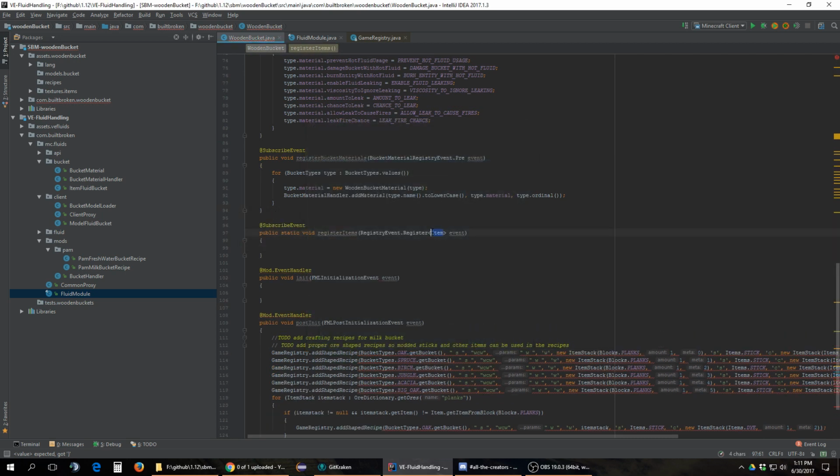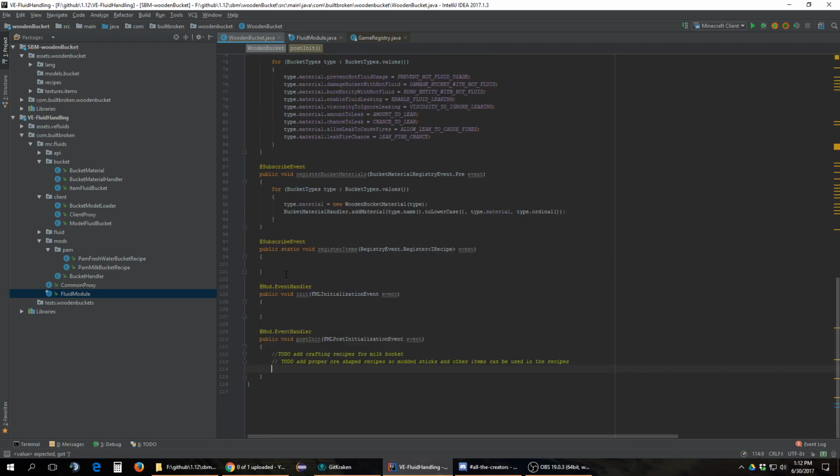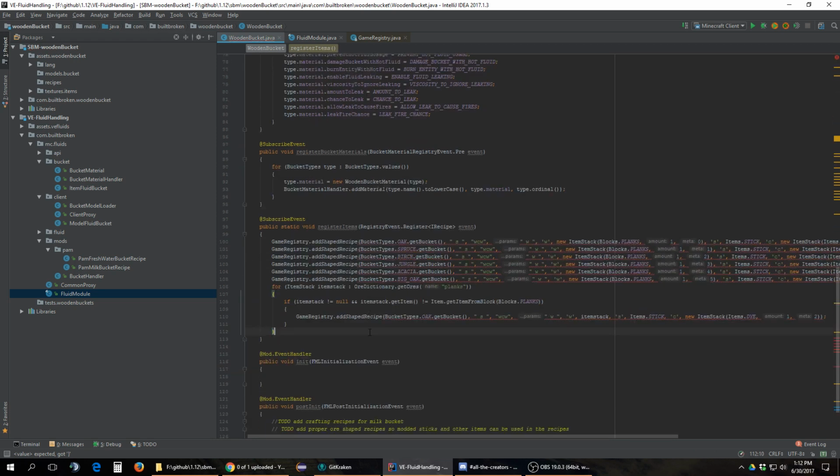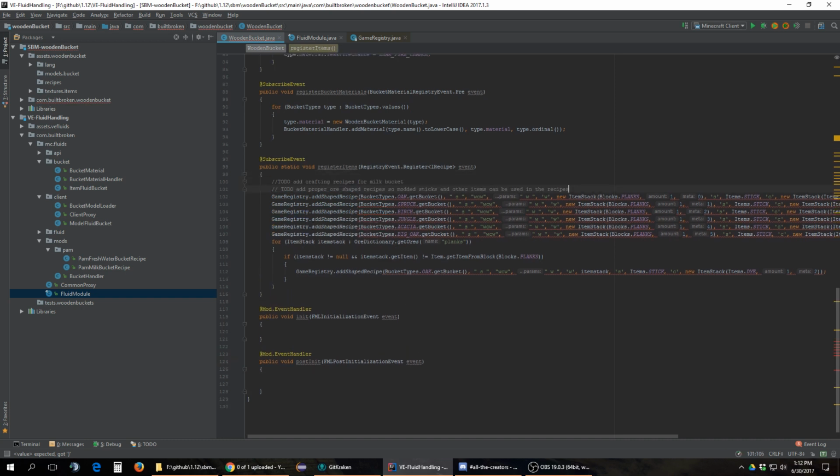But there's something where you pass in IRecipe. I believe this is how this works. And then I can take all these guys up here, throw them into this. I'm going to put my to-do marks up here. Add crafting recipe for milk bucket. Add proper order recipe for modded sticks. Yeah, I guess we can go ahead and do this modded sticks here in a second.